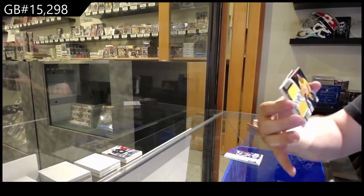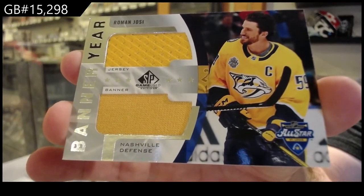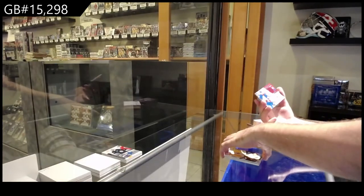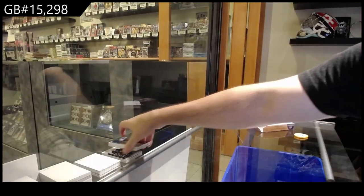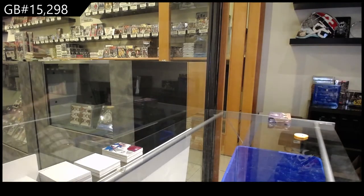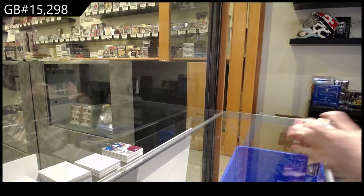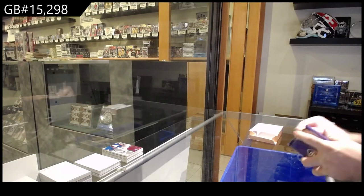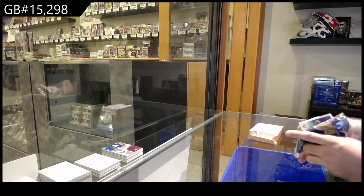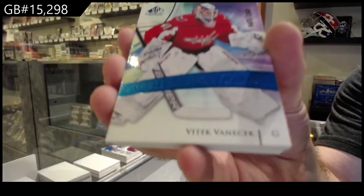For the Nashville Predators, banner year of Roman Josi. And we've got for the Avalanche, Ian Cole. Stadium Series Fabrics, Ian Cole. All right, well, we got a base number. Base number parallel. We've got a Capitals Vanacek, $1.99 blue.